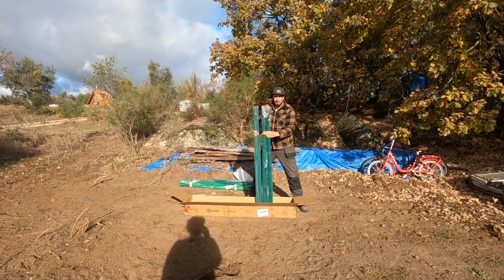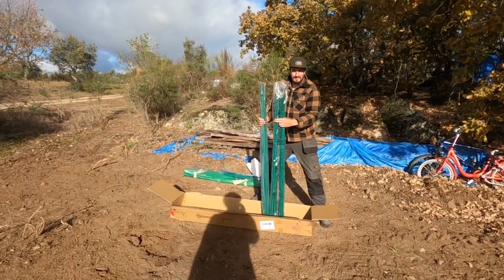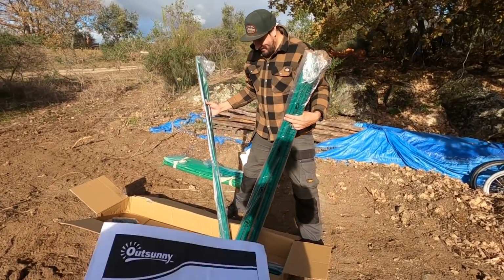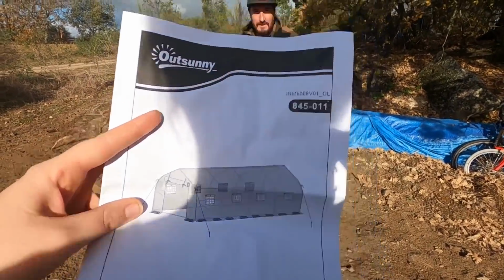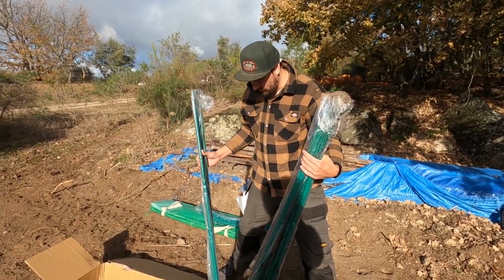At least they're labelled. Like numbers. This is great. It's basically the IKEA version of a, I don't even know what you call this. What, polytunnel? Yeah, greenhouse polytunnel thing. What do I need? 4, 5? Okay, hang on.